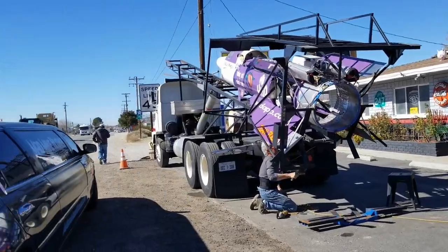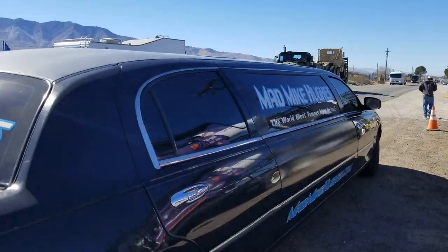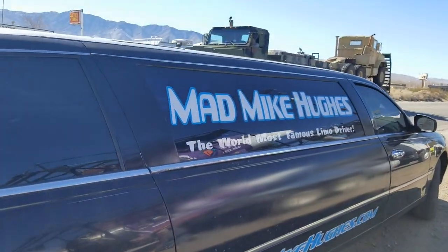And in fact, he watched it, and we became friends. So now I happen to be driving along with my friend on a camping trip, and we saw out of the corner of our eye Mad Mike's rocket. He's planning another launch. Anyway, as you can see, here's his limo. Mad Mike Hughes, the world's most famous limo driver.